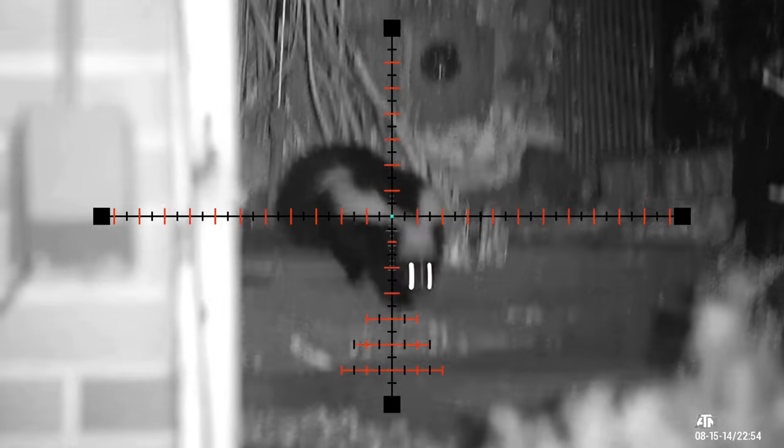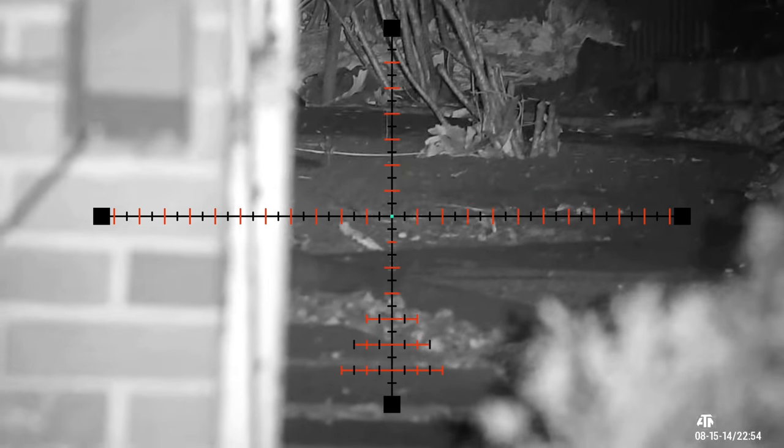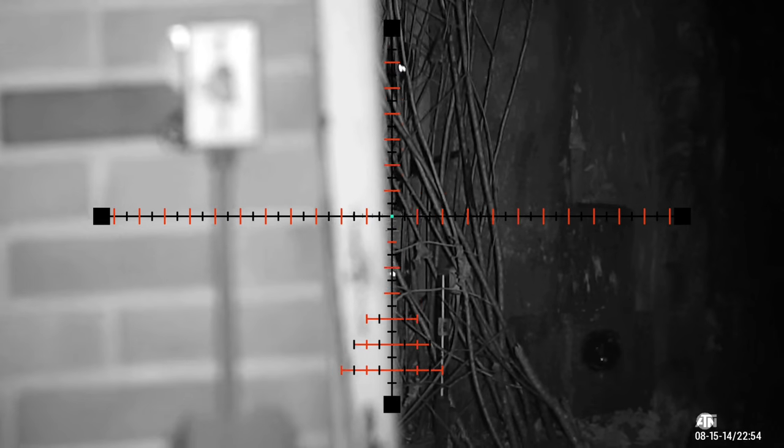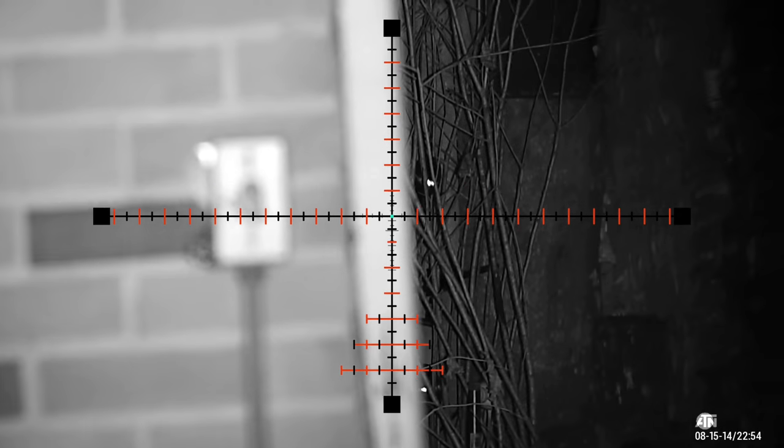I'm in full panic mode right here as I'm standing up and trying to find a clean lane to drop it. I missed twice as it's running right at me, and it dove under the deck and died. Much to the delight of my wife, by the way. More on that another day. So let's get back to the squirrels and some of this insane footage.